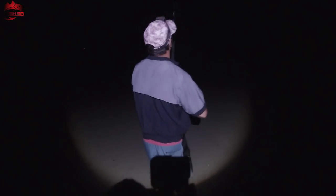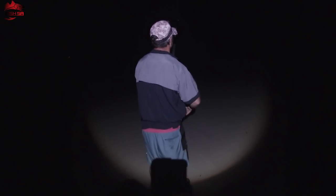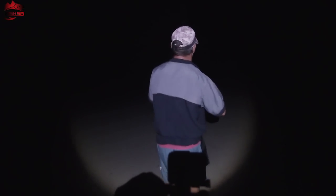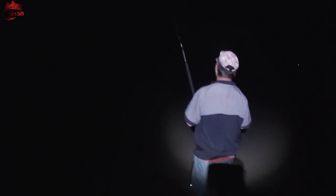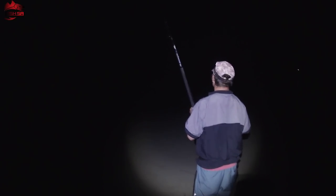Okay, it's on there, and we think it might be a steeny because it's given a few runs there, those bursts. But yeah, let's see. Let's go check. Yeah, it's a steeny.